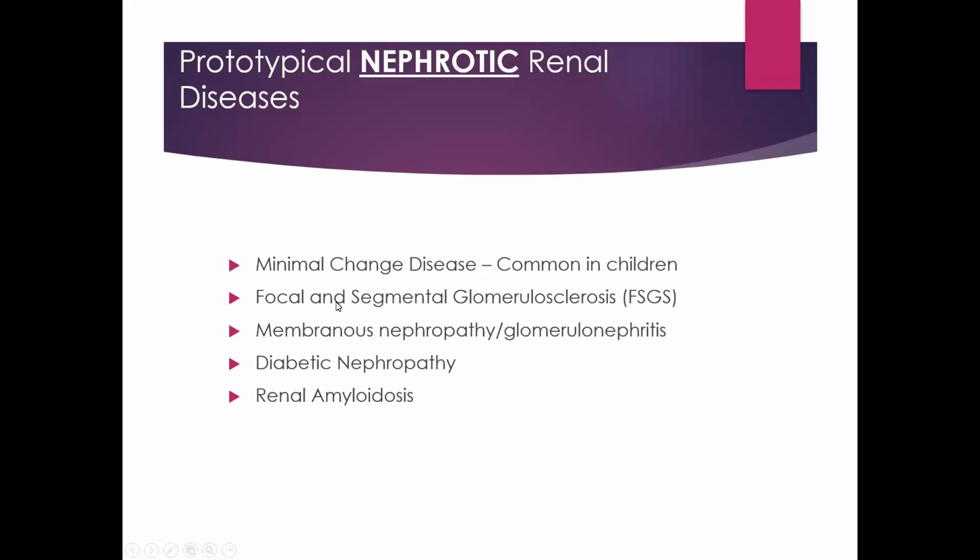All of these diseases are characterized by some degree of proteinuria, but have completely different histologic findings on the biopsy, which is why I said the key to making renal pathology easy is number one, knowing the clinical presentation of nephrotic syndrome or nephritic syndrome, and then looking at the findings by light, immunofluorescence, and electron microscopy to make the diagnosis.